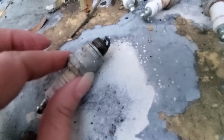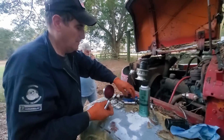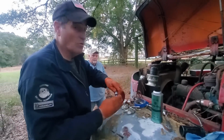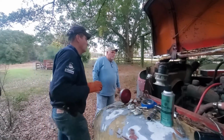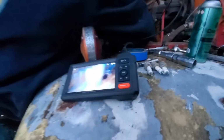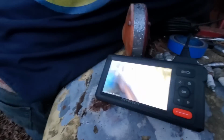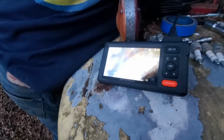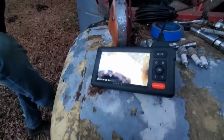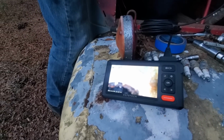Are you gonna put the camera down in that 4? Yep. So we have a new scope that we're going to try out. Okay, you want to start with number 4? Yeah, that's the one where the rust was, correct? 1, 2, 3, yeah. That should be interesting. Probably going to have to crawl up there to do it.